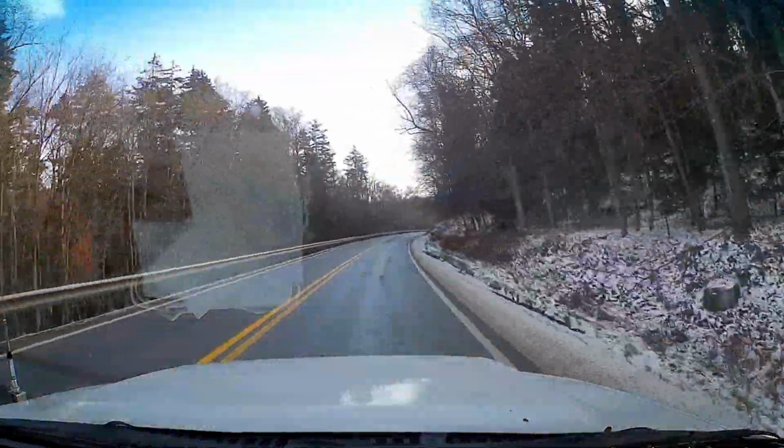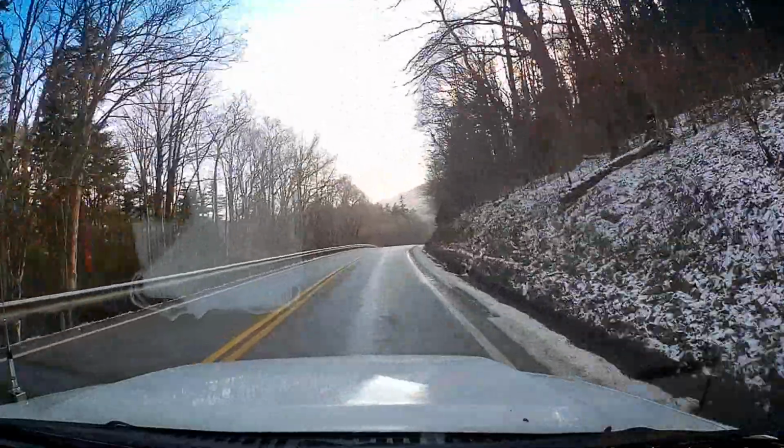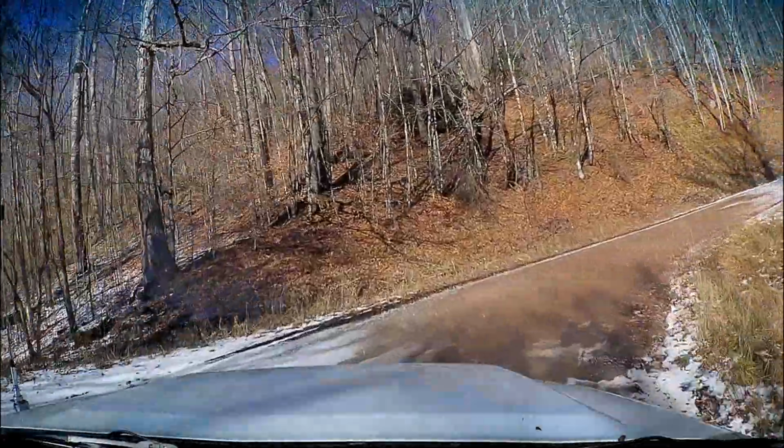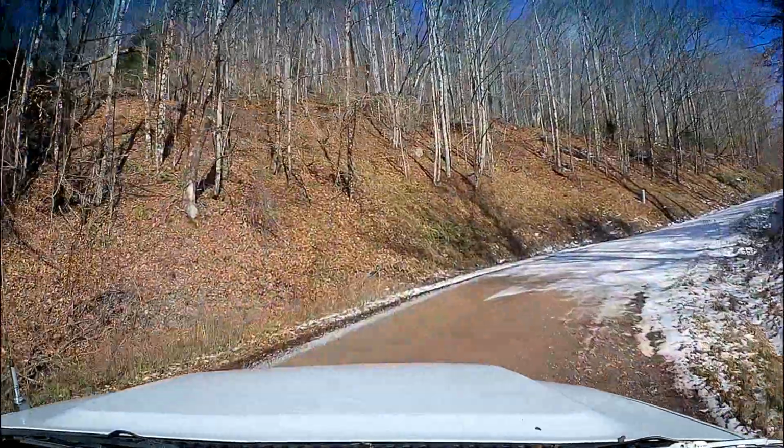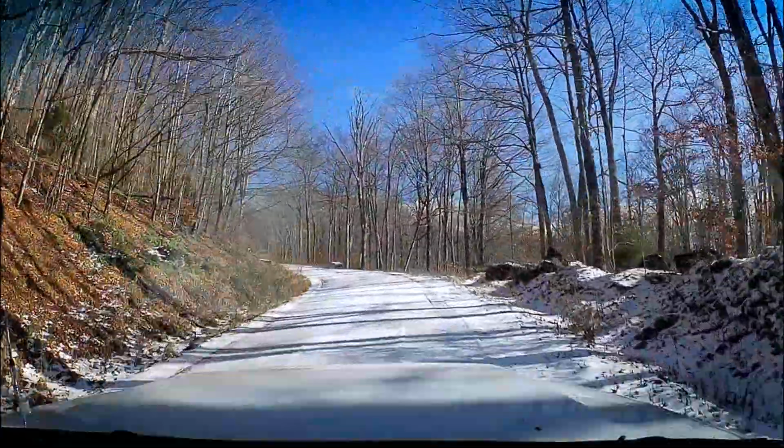While visiting family in the area, we decided to get a national forest permit and try our luck searching for a Christmas tree. So we drove out to the Monongahela National Forest to begin the search.